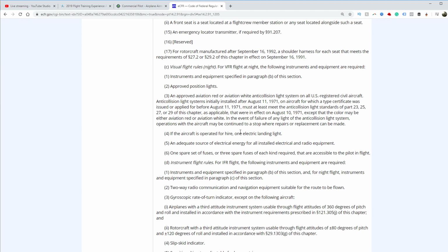Other minimum IFR equipment, things that are just kind of common sense, right? So chargers for the iPad, making sure that you've got multiple ways to charge it and keep it charged, and making sure you have backup paper charts in case you need them. Lots of backups. When you're going into instrument conditions, risks are higher, just is. It's more hazardous than flying VFR on a sunny day, and the risks are different, and we need to mitigate those risks with more backups.